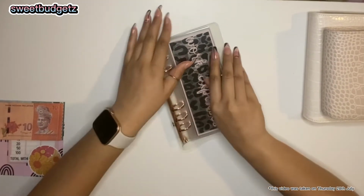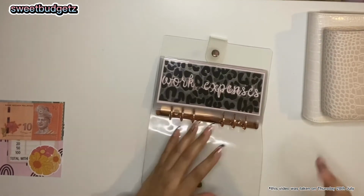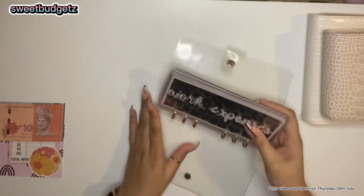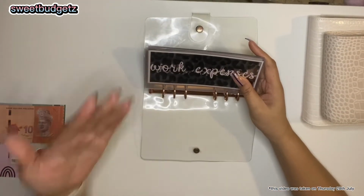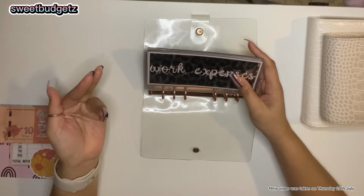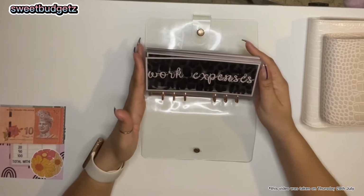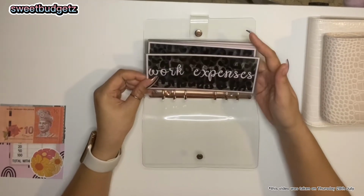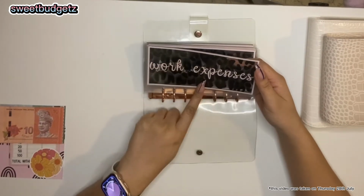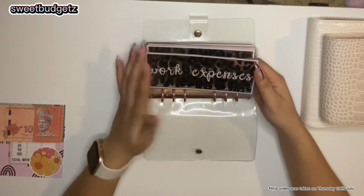So it did take a while for me to figure out the categories that I wanted to name my envelopes. But basically I went for the ones that I had, and I also changed a few and added new ones. The first is my work expenses, which I do have. I do go to the office. I actually went to the office today, so I had to use some money for that.